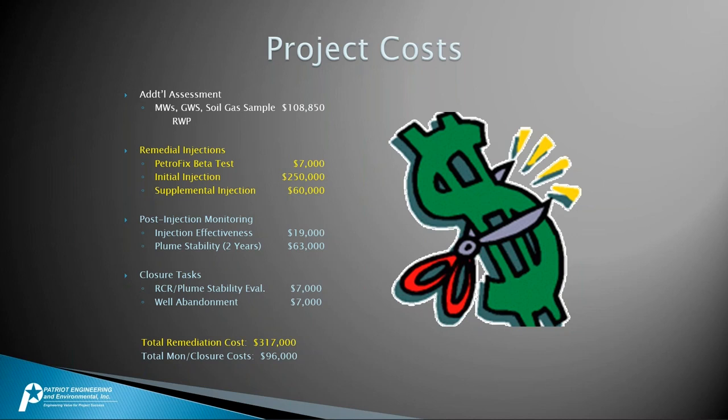The clients that were involved in having to pay for it were very pleased with the number that they got. They had expected much worse. And they're also, as you can expect, very pleased with the results as they're going along, because we've already reduced the concentrations by 85 to 95% or more. And our plume stability model and the data we're collecting are clearly going to show that the plume is stable when we're done and that we've addressed most of these areas.